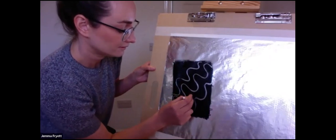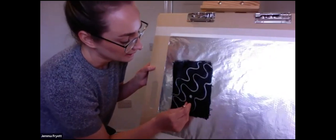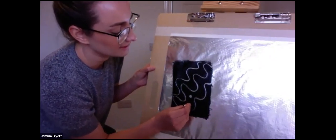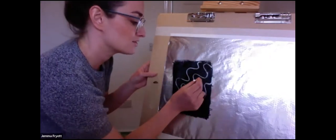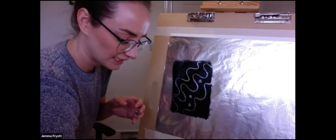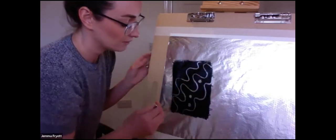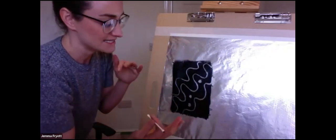Feel free to add more shapes in if you want to, different shapes to what you've already done. So you can do dots, squares, triangles. Just keep repeating whatever you're doing, so try and do more than one of anything. And I think you'd be surprised, as you're doodling and just letting it go, you always get more and more ideas, and your ideas might start to change.